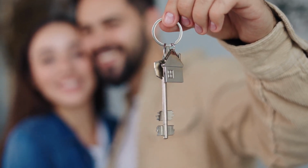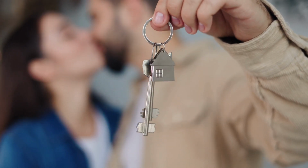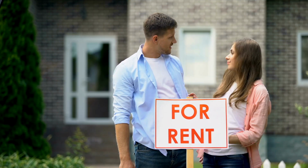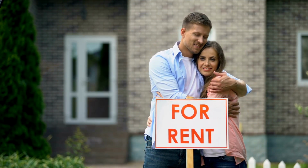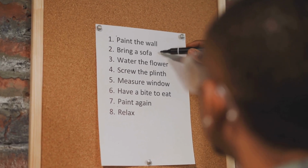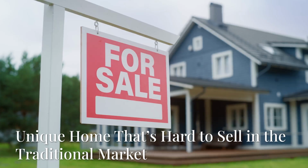Inheriting a property can be overwhelming, especially if it's far away or needs work. Lease purchase turns it into income and a future sale, without the hassle of being a landlord or rushing to sell. The property is cared for and profitable while you sort out the estate.